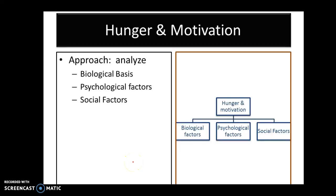So we're dealing with hunger motivation, and in Module 38, one of the ways to try to organize the material is to realize that hunger motivation and hunger in general is not just simply a question of biology. We've all eaten when we were not hungry, when we were full. So there are other factors that go into hunger motivation. So in general, we'll be exploring all of these factors.